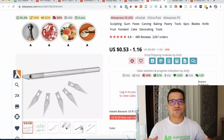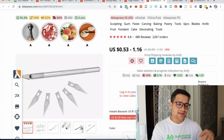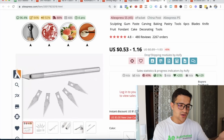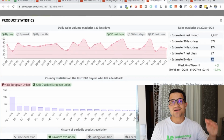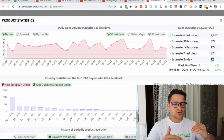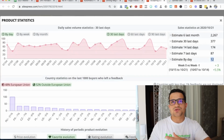They want to make these beautiful cakes, and these particular knives are easy to learn, are easy to use, and they also have a lot of orders here on AliExpress. It's already selling about 12 per day right now, and every single week it's growing about 3 or 4, 5, and in the holiday season, over the next 2 to 3 weeks and into December, it is going to sell much more.